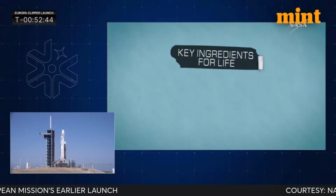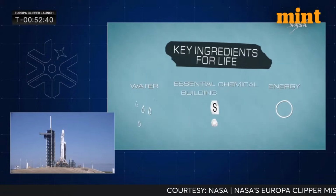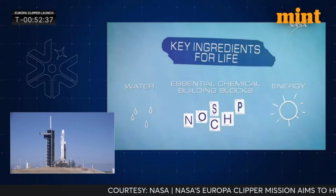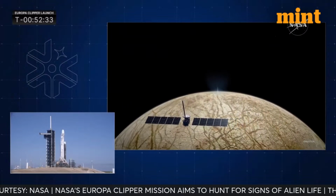Scientists think Europa has the key ingredients to support life as we know it. Number 1, water. Number 2, energy. And 3, essential chemical building blocks. For the first time ever, we're sending a spacecraft completely dedicated to studying this moon.